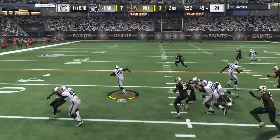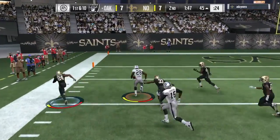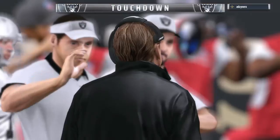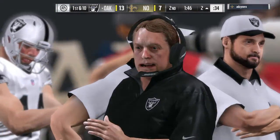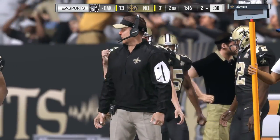Tenth carry of the game now. Murray cuts back left sideline, and he'll take it into the end zone for a Raider touchdown. Latavius Murray with his second touchdown here in this first half. And the Raiders have taken the lead.